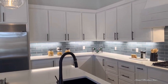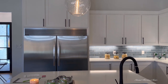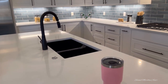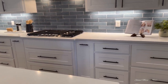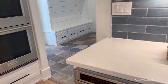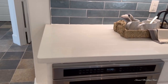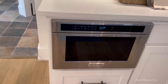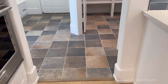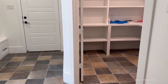But look at that. And I love custom built-in refrigerators. It's huge. Love those. I believe this is quartz countertops, or it could be granite, I'm not sure. I forget the specs and details, but look at that. Look at that blue backsplash. Very pretty. Here's your microwave. And so going back this way, you're greeted by this multicolored tile for the pantry mudroom area.